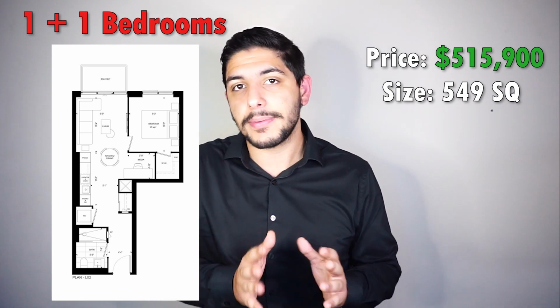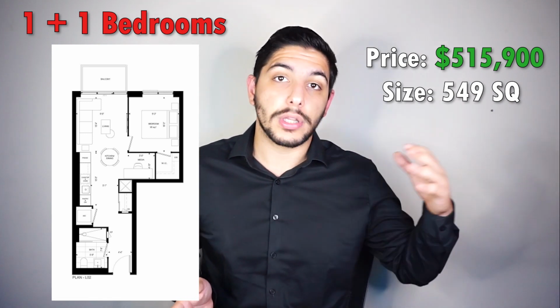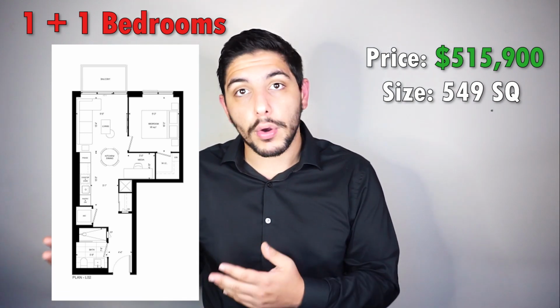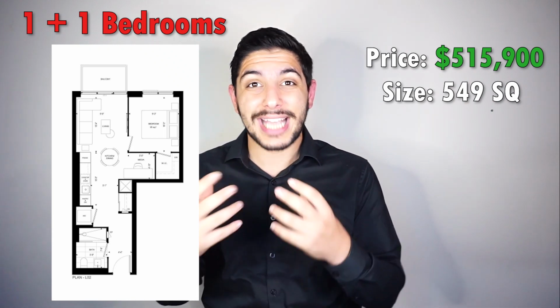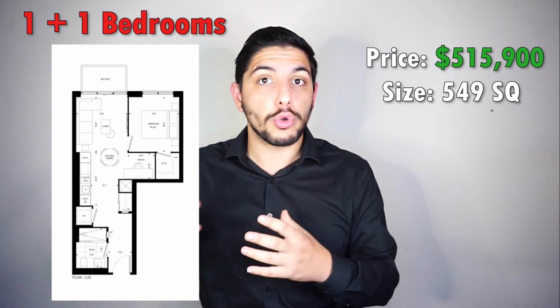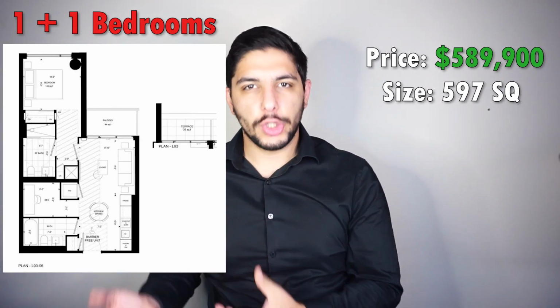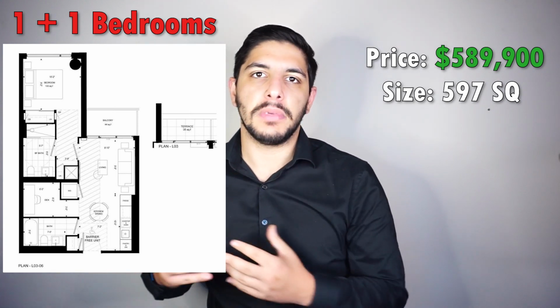Once again, these types of layouts where everything in terms of your living and your kitchen is on the left side, for instance, or the right side, are also better avoided. As a general rule of thumb, you want to avoid rectangular shapes as much as possible and get closer to square-like shapes. And then we move on to our more legitimate 1+1. So this is a more legitimate den, not a media room.